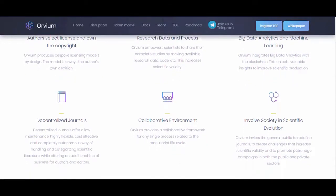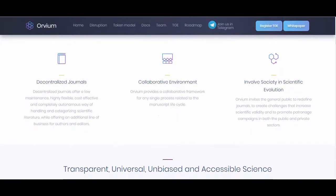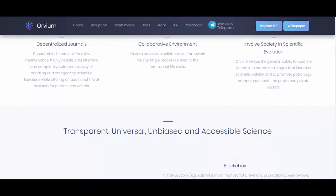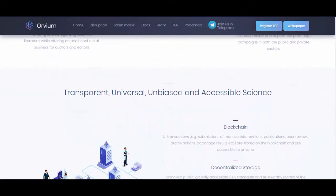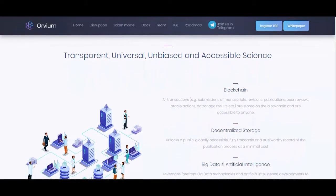Orvium empowers scientists to share their complete studies by making available research data, code, etc. This increases scientific validity. Orvium integrates big data analytics with the blockchain. This unlocks valuable insights to improve scientific production.